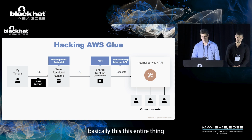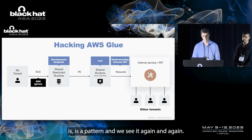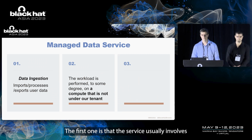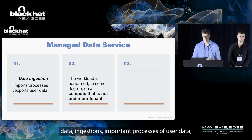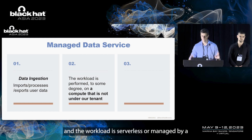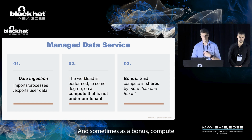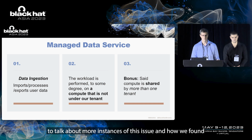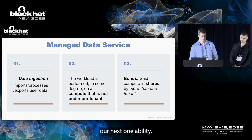So basically this entire thing is a pattern, and we see it again and again. We call this pattern managed data services, and it has a few characteristics. The first one is that the service usually involves data ingestion, import processes of user data. The workload is serverless or managed, or a compute that is not under our tenant. And sometimes, as a bonus, the compute is even shared between tenants. All of these characteristics are the criteria that we use to search for new services to research. And I'll pass it back to Tzah to talk about more instances of this issue and how we found our next vulnerability.